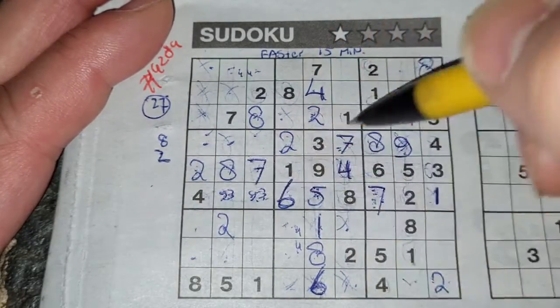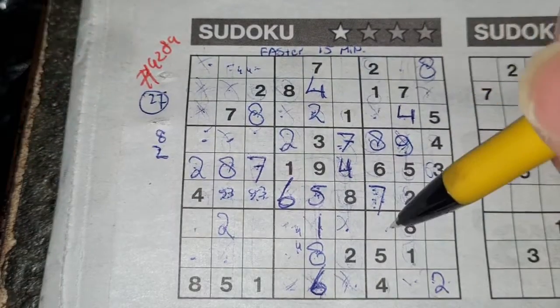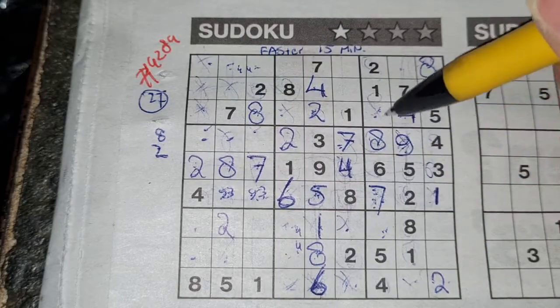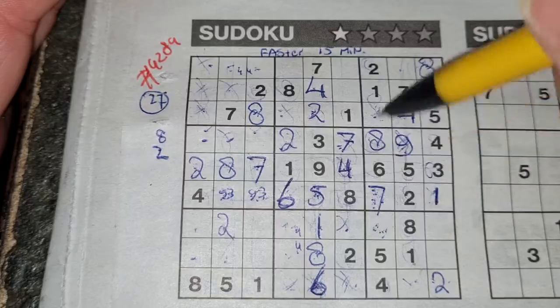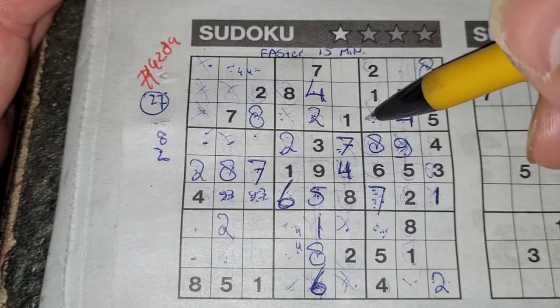Let me mark those 2 boxes. Okay. How about these 2 numbers? 1, 2, the 3 is missing. The 4, the 5, the 6, the 7, 8, and the 9 is missing. 3 and a 9. Cannot fill this yet. Let me wait for filling those numbers. It's not in one big square. Okay, 3 and a 9.